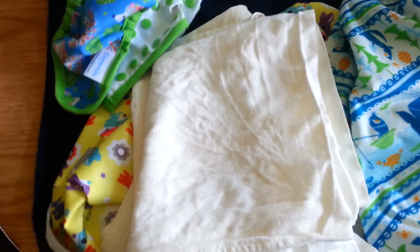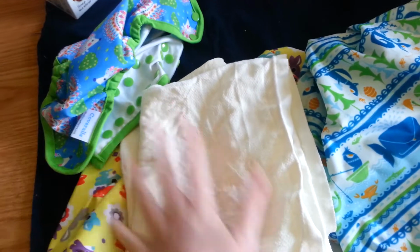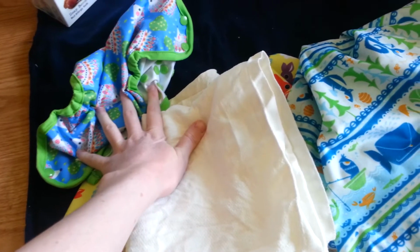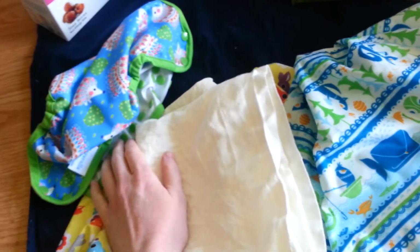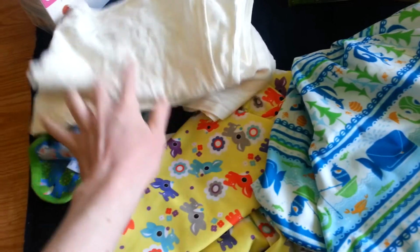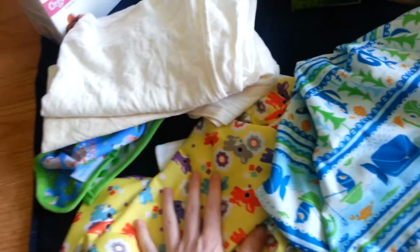The second lesson I learned is about how much to buy. I spent a lot of time wondering how many flats I would need, how many covers, etc. And while I found some pretty good guidelines on the internet or on websites, at the end of the day, right now, I do have enough flats to get me through, but it's not 3 days worth.